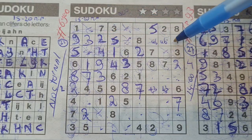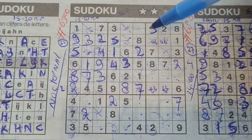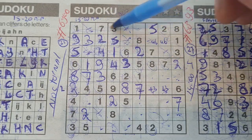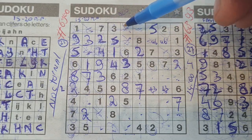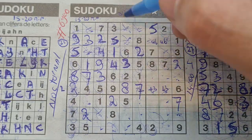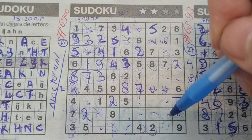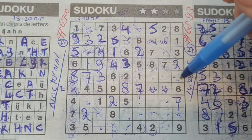So we have a 4 in this row. Oh yeah, we have a 4 in the second row. So in the first row, the only two places left for the 4 should be here or there. We see a 4 in this column, no 4 there. 4 should be here. 4.